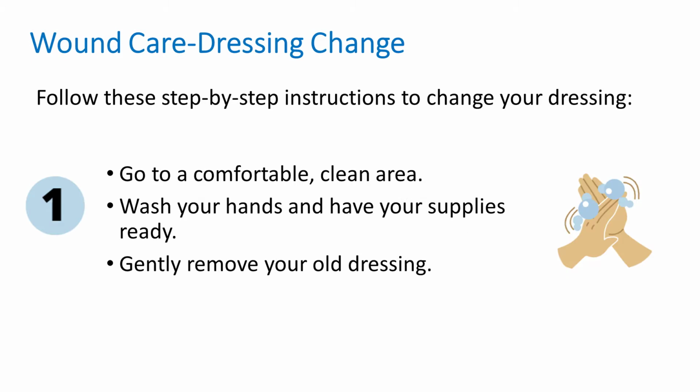Number 1. Go to a comfortable, clean area. Wash your hands and have your supplies ready. Gently remove your old dressing.